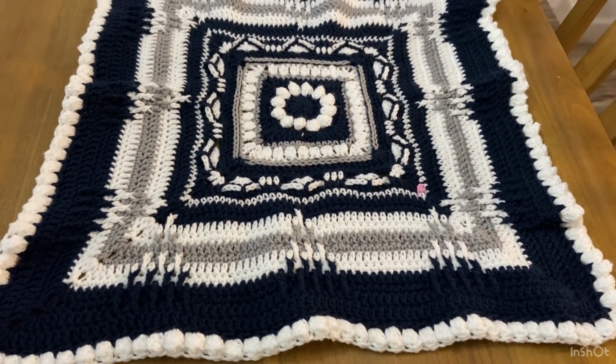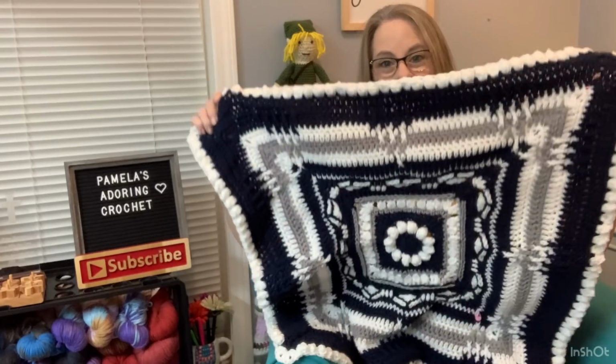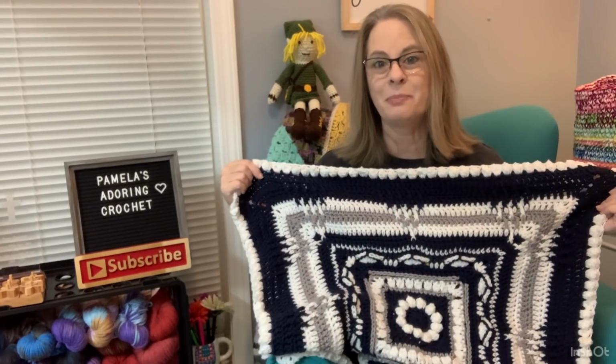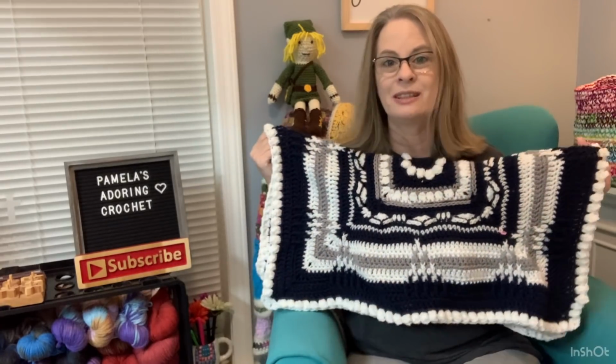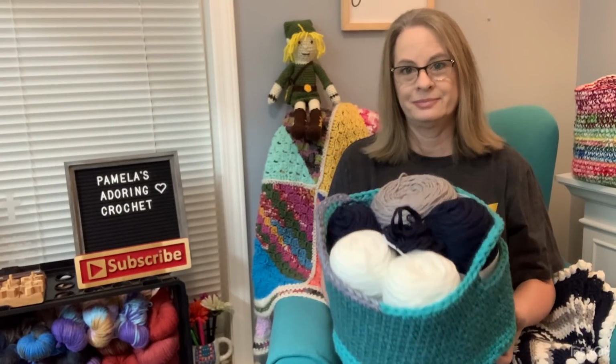So this is on my WIP. I hope you enjoyed that one. This one is actually a navy blue. For some reason it's looking like it's black, but it is a navy blue. I am loving this, and it is going to be perfect for my bedroom. I'm just loving this. This one is in this basket here.